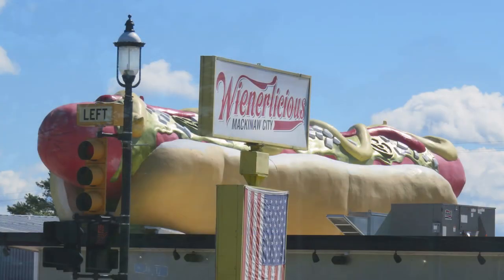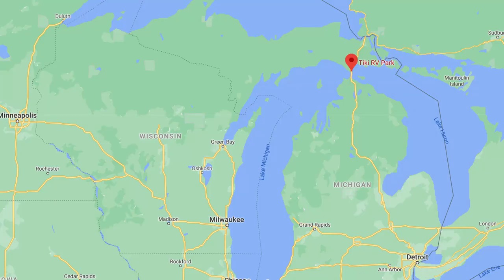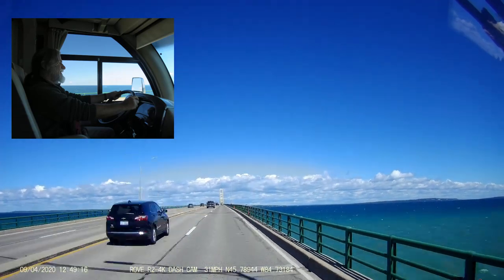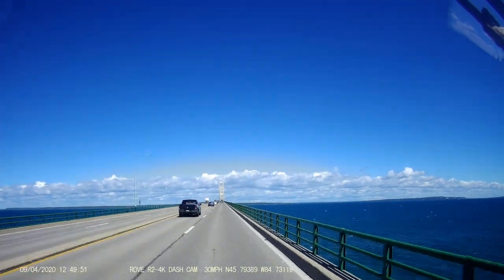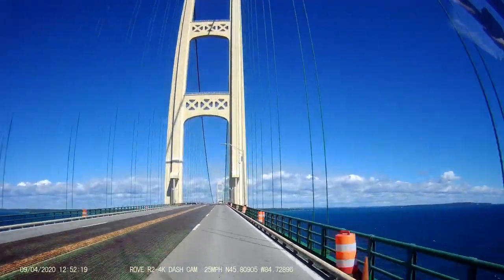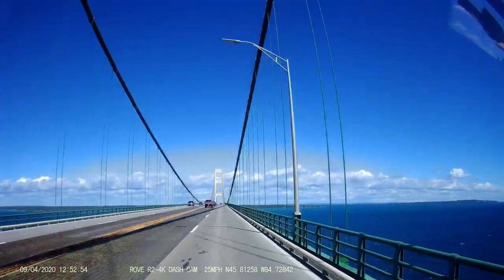After leaving Wilderness State Park in Mackinaw City, we headed north to Tiki RV Park and Campground in St. Ignace, Michigan. This adventure took us north on I-75 across the Mackinaw Bridge. Joe was driving and had to drive 20 miles per hour across the entire bridge because there were high winds. We felt the wind, but it was not uncomfortable. It was Labor Day weekend and there was a lot of traffic heading north across the bridge. We were pulling our car and it cost us $14 for the toll.